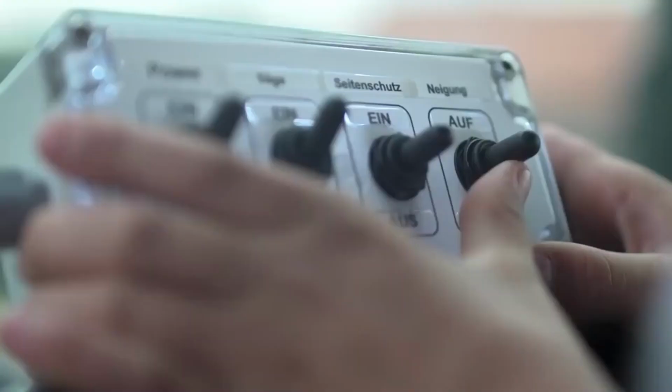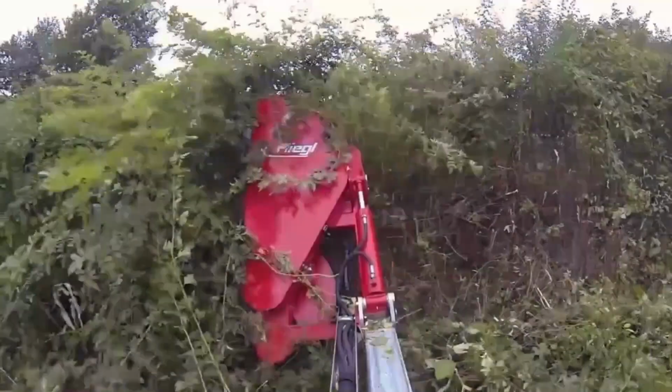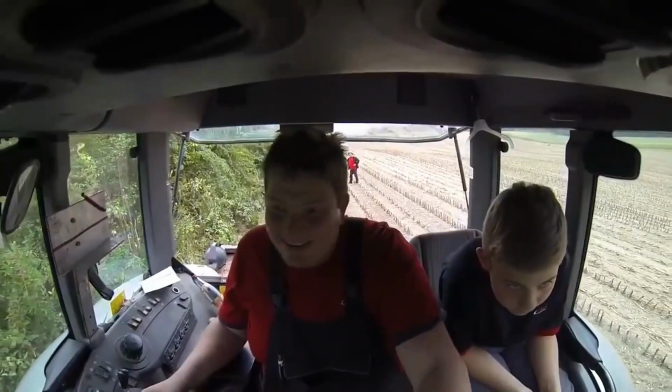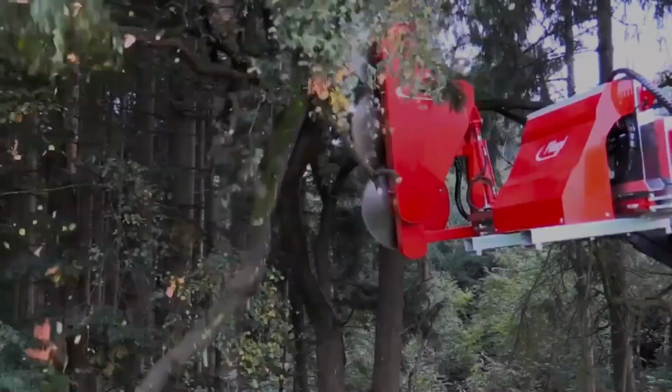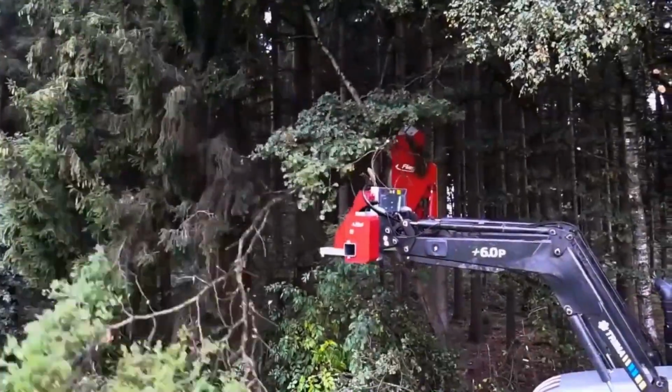The Flegel Wood King classic hydraulic pruning saw is a powerful tool that makes it easy to trim trees and shrubs. It uses strong hydraulics to power 3 sharp steel blades, which give you clean and precise cuts every time.